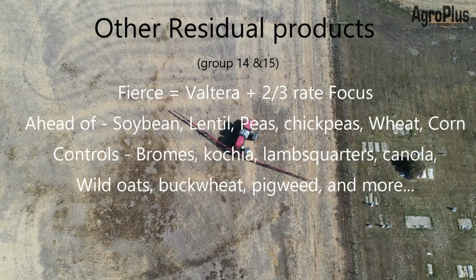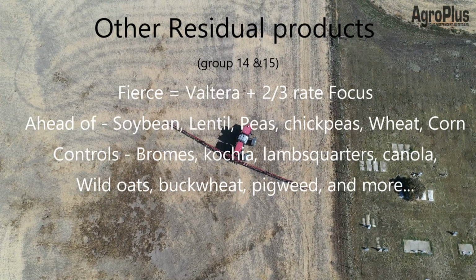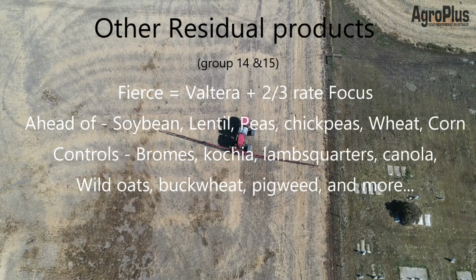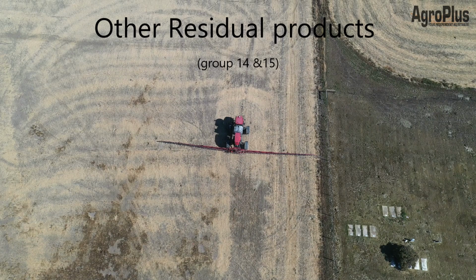Fierce is Volterra plus 2/3 rate of Focus, so that is for ahead of soybeans, lentils, peas, chickpeas, wheat, and corn, and will help control your bromes, kochia, lamb's quarter, canola, wild oats, buckwheat, pigweed, and more.